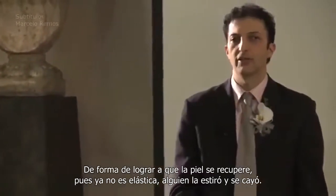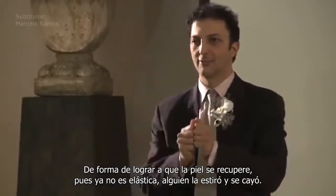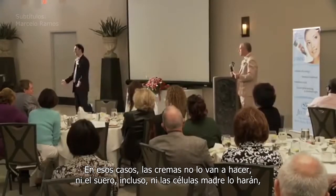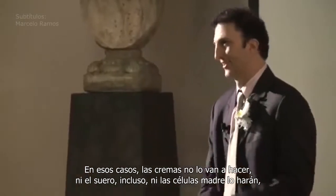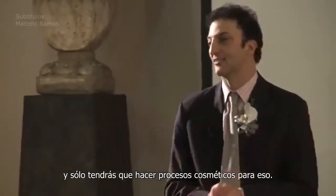So you get this inability of the skin to snap back. It's not like a rubber band. It's not elastic anymore. Somebody stretched it and it just fell. So in the case of those things, really, the cream is not going to do it. Serum is not going to do it. Even the stem cells by themselves are not going to do it. You've got to go through the process of doing more cosmetic procedures.